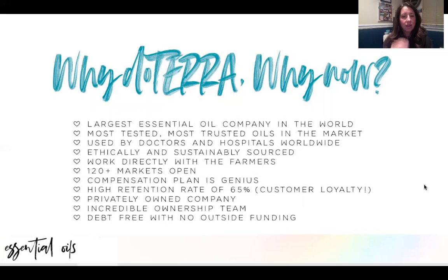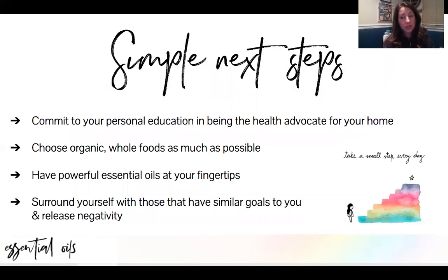They have an amazing retention rate, meaning people actually stay with the company and order month after month. And the heart of the company, they are so caring with the different things that they partner with and get behind. The OUR, Operation Underground Railroad, is one of them. Days for Girls, they're giving back to communities worldwide. So it's really fulfilling to be part of this company.